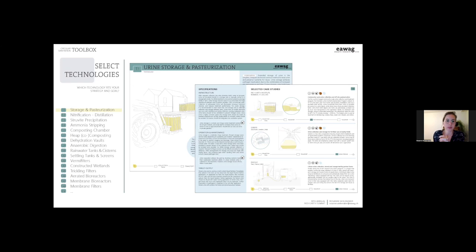pasteurization. I want to quickly point also to the list of technologies on the left, which was too long to include the entire list. But even so, you'll notice that the guides either describe a single technology or a group of technologies. And we decided to group similar technologies in order to avoid repetition and to show comparison, like urine storage and pasteurization here. Or other guides group technologies because they have been successfully implemented in combination.